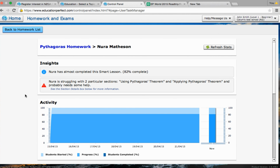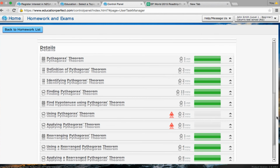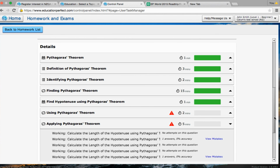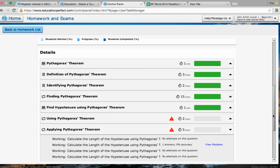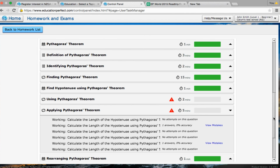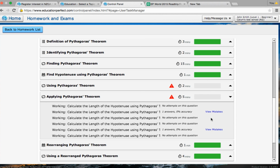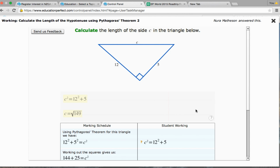So if we scroll down, Callum, check this out. We can see exactly what their learning experience was. They spent a minute on the information slide, 2 or 3 minutes on the definition of Pythagoras, and 5 minutes on the section where they got stuck, applying the Pythagoras theorem. This question, calculate the length of the hypotenuse, they attempted with 0% accuracy. You click on view mistakes and we can actually see the student's working. It's amazing, isn't it? I think we're going to give Shane a round of applause.